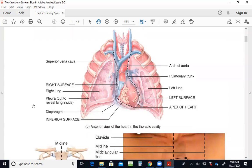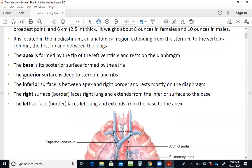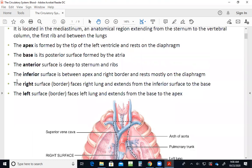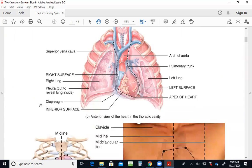We've got some different surfaces I want to talk about. The anterior surface is deep to the sternum and ribs. The inferior surface, shown right here, is going to run from the apex to the right surface or right border, and it rests nicely on the diaphragm. Your right surface or border, as I just mentioned, faces the right lung, extends from the inferior surface to the base, and then the left surface or left border faces the left lung, extends from the base to the apex.